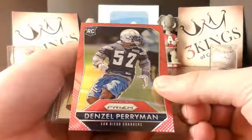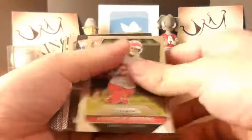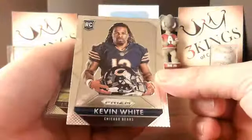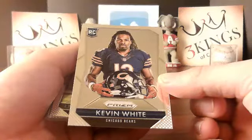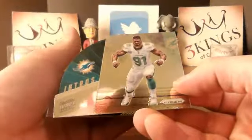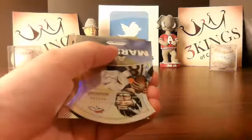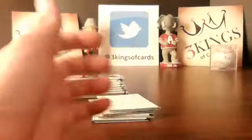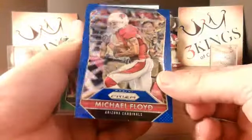Denzel Perryman, red, going to the Chargers. We'll do a recap here at the end. That would be an image variation, Kevin White for the Bears. We may have had an ice that was an Eagle, I'm not sure. Cameron Wake intros, Dolphins. Air Marshals, Peyton Manning, Cam Newton. I was wrong. Michael Floyd, Blue Wave for the Cardinals, 74 of 150.